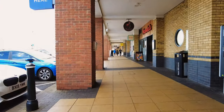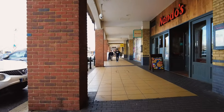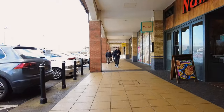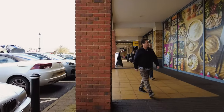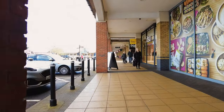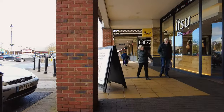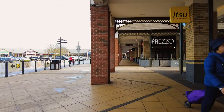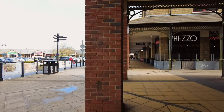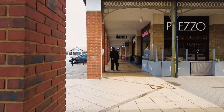Hello again, we're back for another walk. This time we're in Staines. Now we have done Staines before in previous videos. Last time I think was in January or maybe February. It's pretty cold, but we're back again, and this time it's a lot milder. It's currently mid-March.